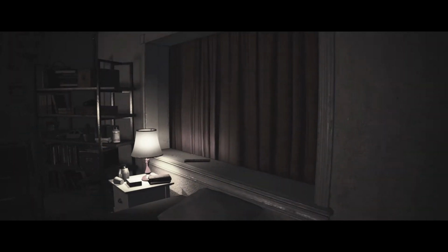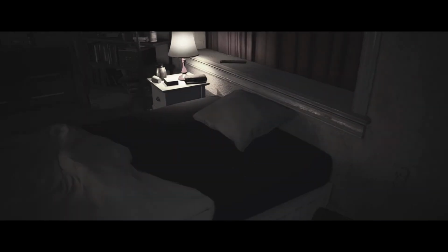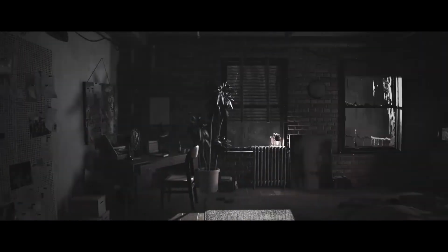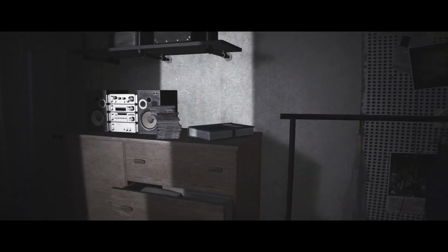So opposite side of the bed here, it looks like she's got probably her current purse or satchel she's using that she takes around with her. And then the bed is next to kind of an inside window here. Looks like we got a trigger event here that sends the lightning storm off.